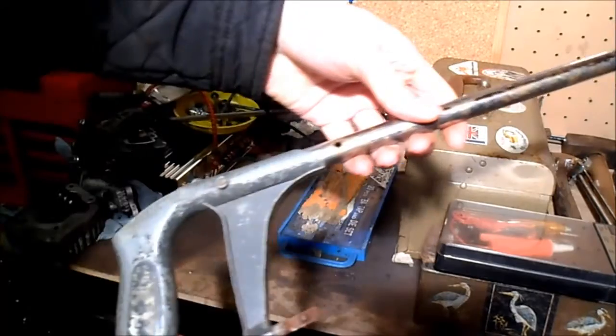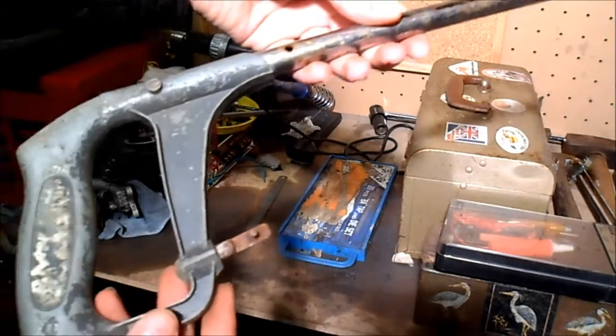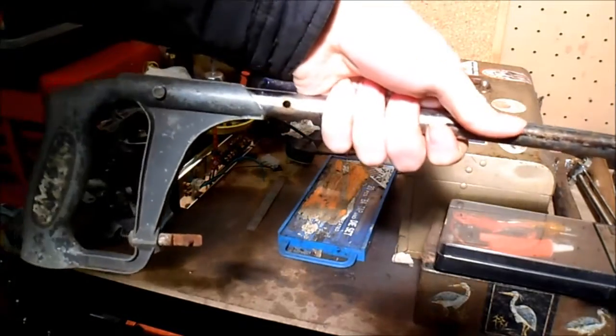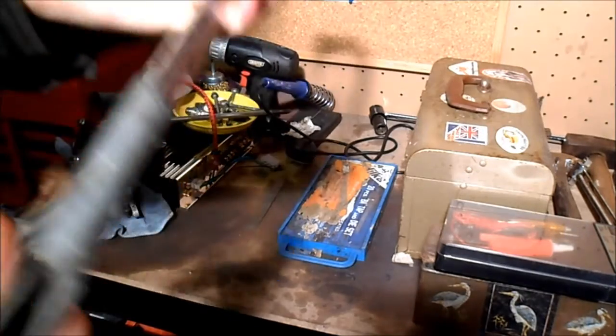Here we have just a hacksaw frame. It did have a blade on it, but it was completely rusty, so I took it off. But that's cool to have. I've got a hacksaw already, but this is a bit older, and it's like a backup. So that's cool.